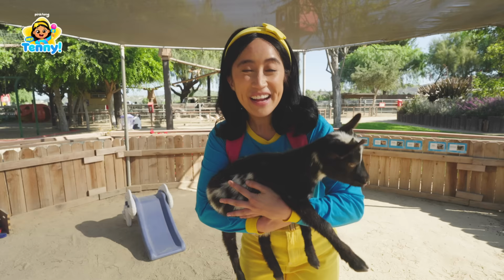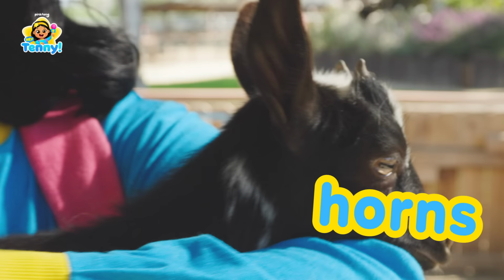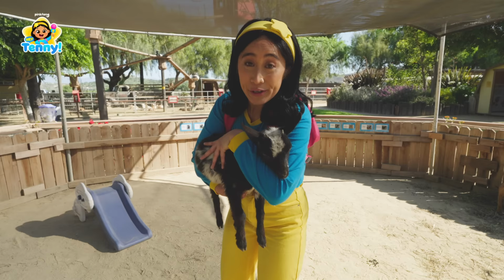Wow! Look at its pointy ears. I bet it can hear really well. And look at its horns. I count one horn and two horns. Ooh, and cool feet! If you look down there, you can see that this goat has hooves. A lot of animals have hooves, like horses and pigs.